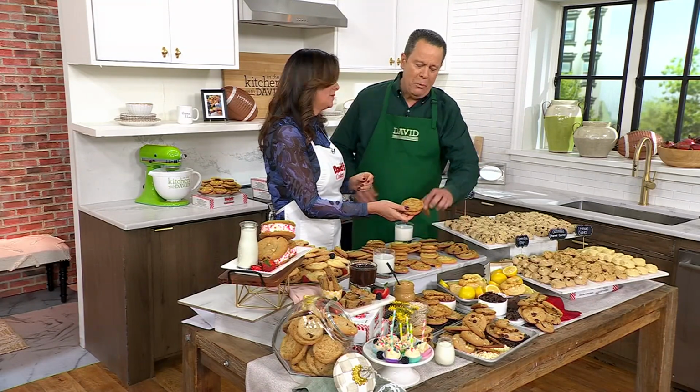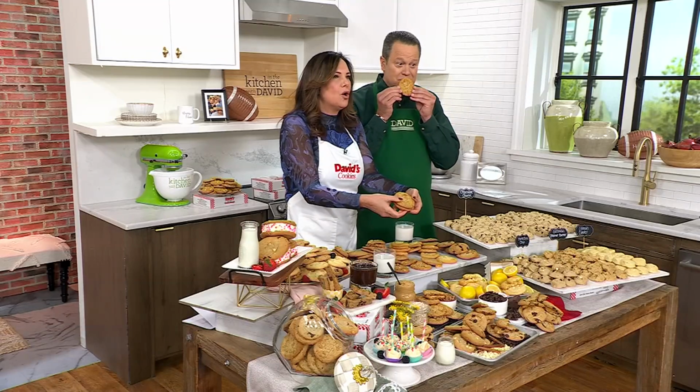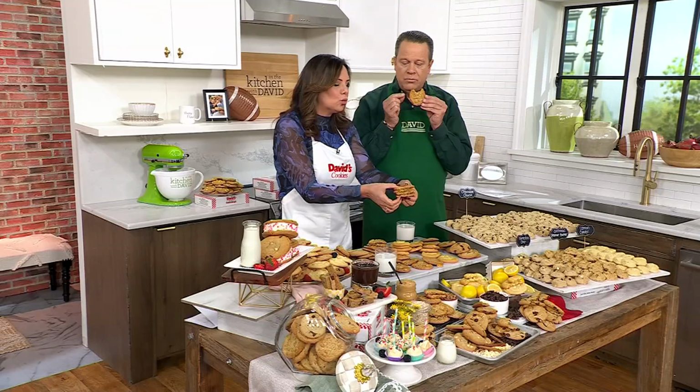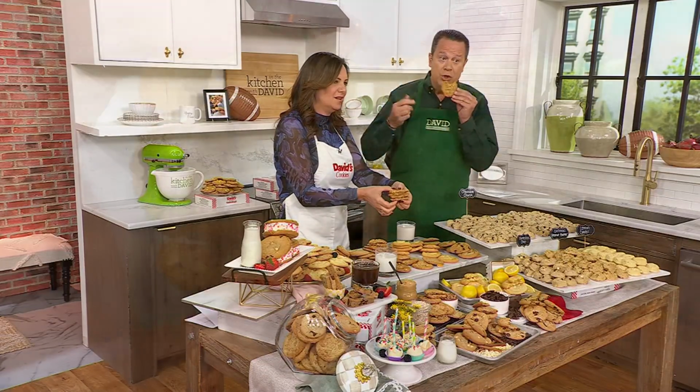Well, how about? I mean, really. So let's take our famous rolled oat recipe from our oatmeal raisin. Let's use 2 types of peanut butter. Creamy peanut butter inside the cookie, and then Reese's peanut butter chips. Look at that. You can smell the peanut.